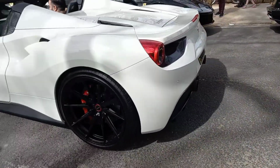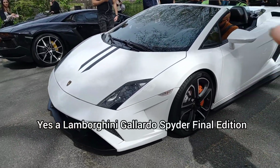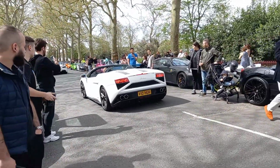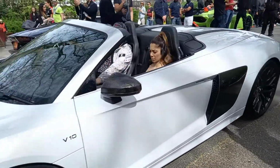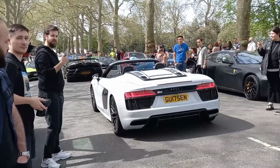This is a Chucky. The bosses, too. Oh my gosh. Now, this happens to be the rarest one here yet. Yes. Huracan Performante Spyder, the V10 Plus Cabriolet, love it. Yes, they brought all the spiders out.